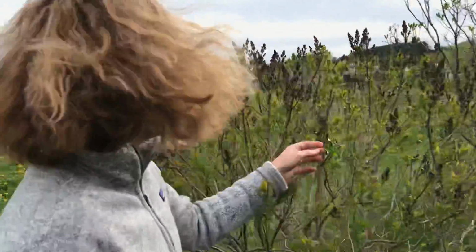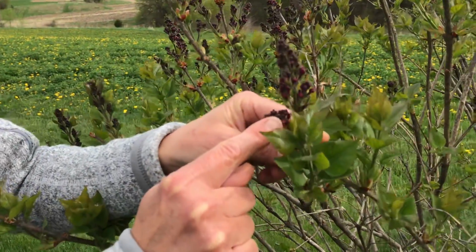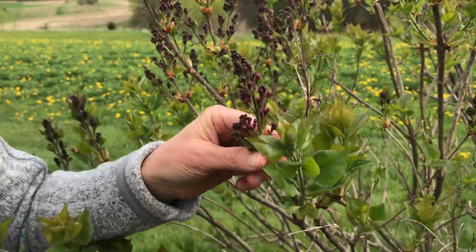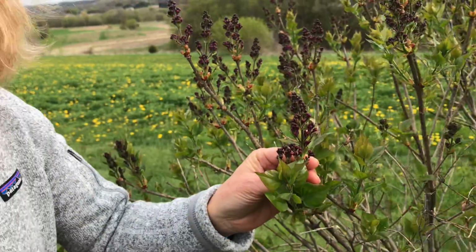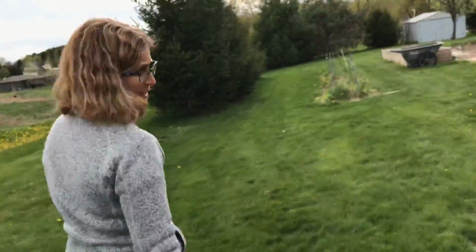Now the lilacs have gotten bigger and the leaves are here, but they still haven't burst open completely. I wonder if you can smell them yet. Not yet. We'll have to wait until they burst open, but they're getting bigger. Let's check out the vegetable garden. I've been busy out here.